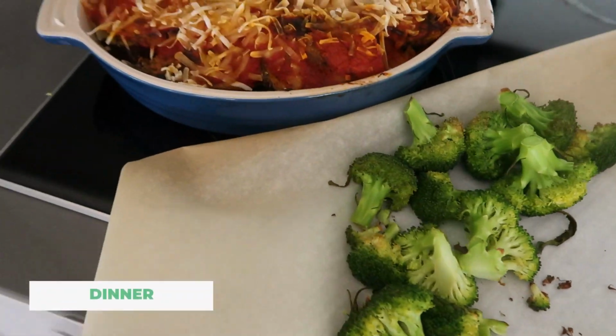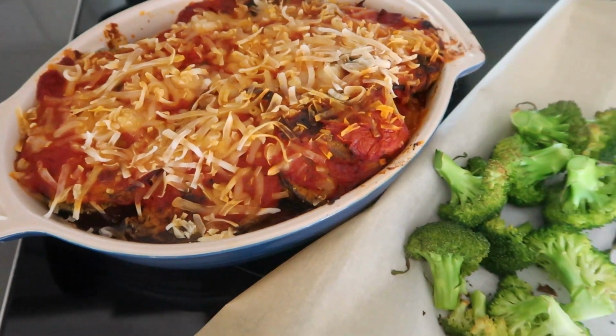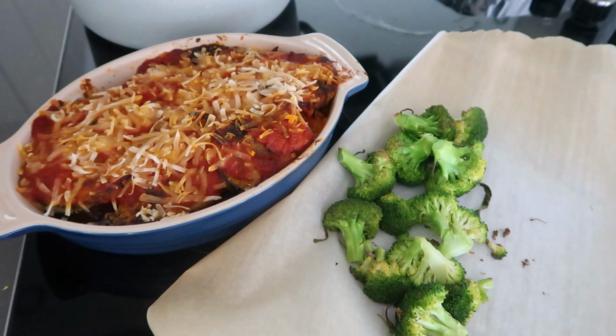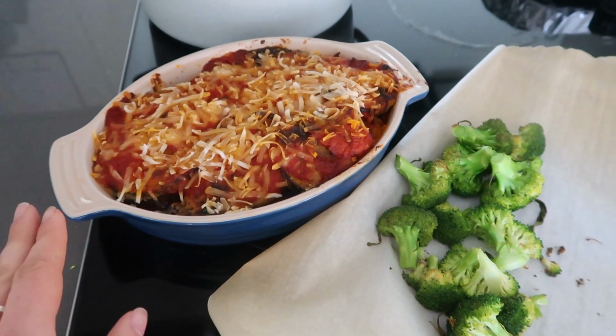So dinner is now ready for today, which is Monday. I put the eggplant parm in the oven and it's now done. And then I also roasted some broccoli on the side. So I'm gonna scoop some out. I'm literally so excited. It smells magical here. I will leave the recipe for the eggplant parm down below. It's in its own separate video.